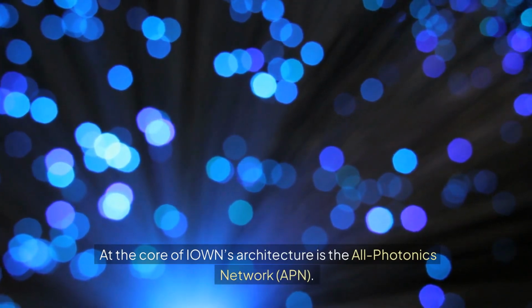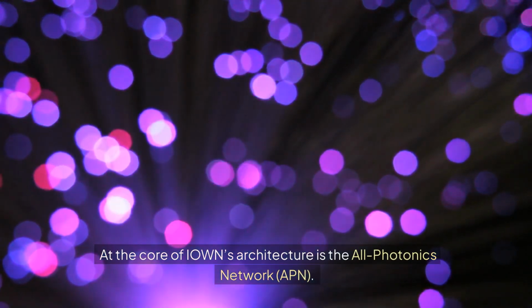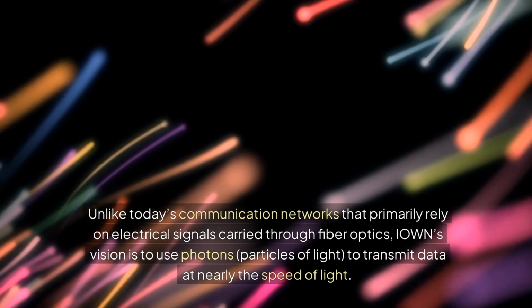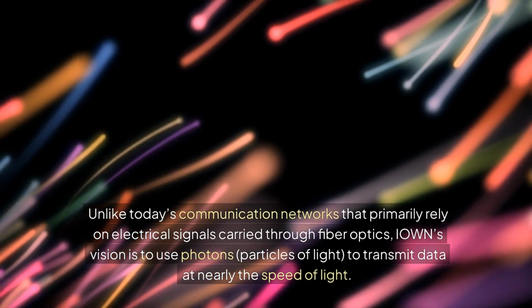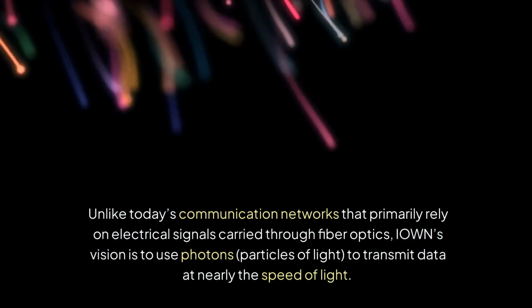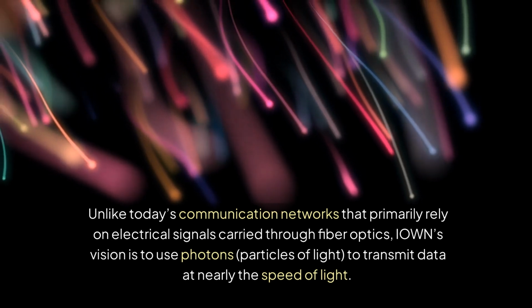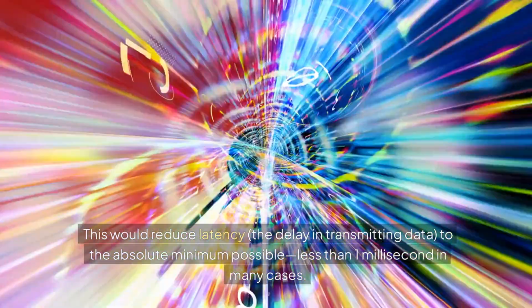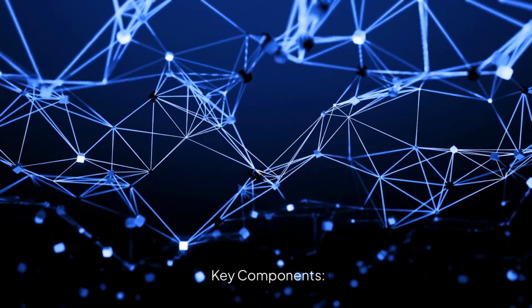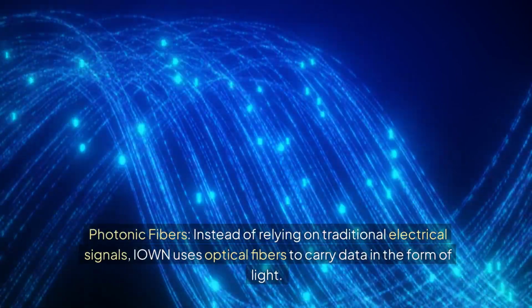At the core of I.O.W.N's architecture is the All-Photonics network, I.O.W.N. Unlike today's communication networks that primarily rely on electrical signals carried through fiber optics, I.O.W.N's vision is to use photons, particles of light, to transmit data at nearly the speed of light. This would reduce latency, the delay in transmitting data, to the absolute minimum possible, less than 1 millisecond in many cases. Key components. 1. Photonic fibers.